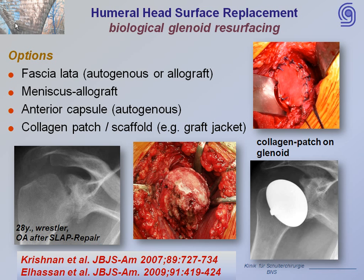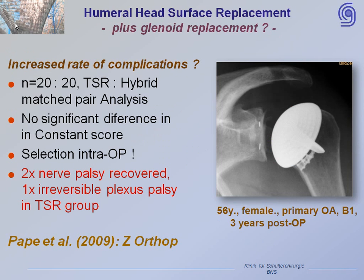There are many ways to do it, and there are some reports, very few papers. In our hands, I can tell you that all of them, we have never seen an excellent result. After this kind of resurfacing, we have seen many failures. What to do? Put in both a glenoid resurfacement, glenoid component, and humeral head. It is possible, especially when you have lax cases, but in osteoarthritis cases.